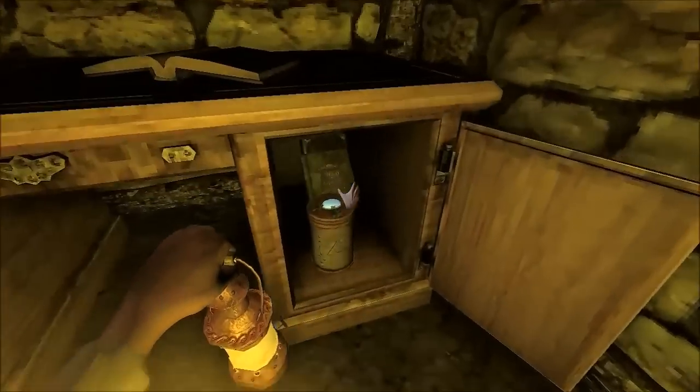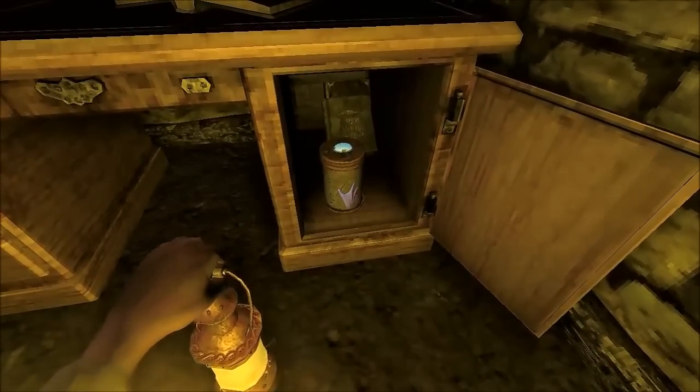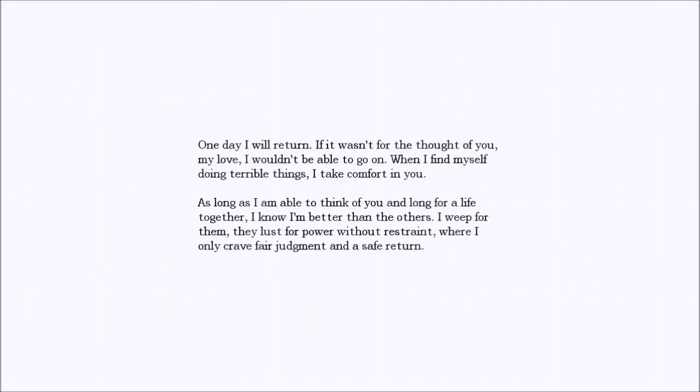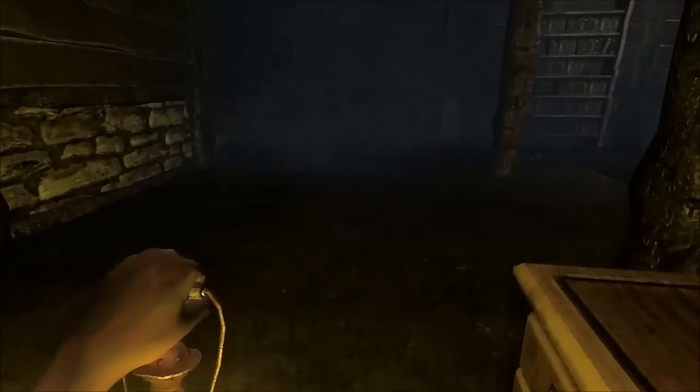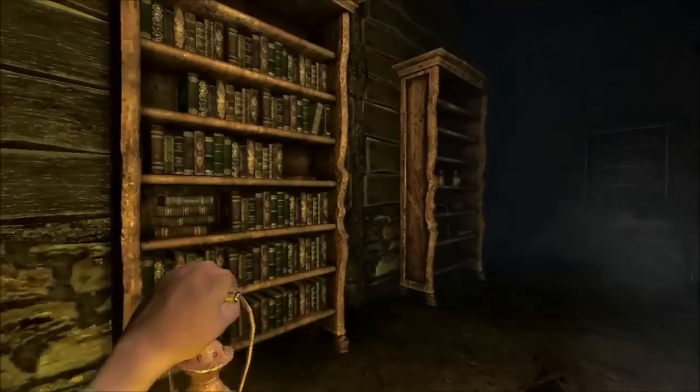In here you're going to find one of the, I believe they're memory cylinders is what they're called, but you click them and a memory/note of Alexander is in them. It's kind of Alexander's backstory and a side story, depending on how you look at it.